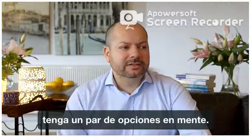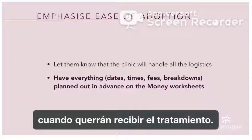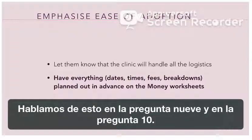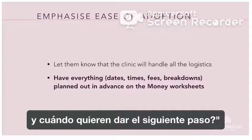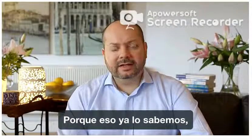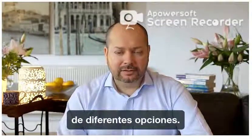Have a couple of options in mind. Again, they will have told you in the discovery when they want to have the treatment. Right? We talked about this in question 9 and question 10. When do they want to be free and clear, and when do they want to take the next step? Because we know that already, we would have already worked out a couple of different options.